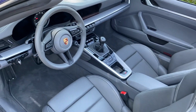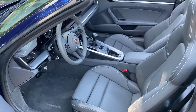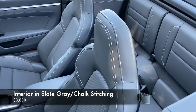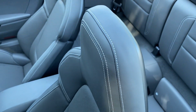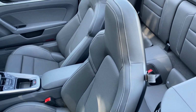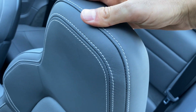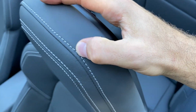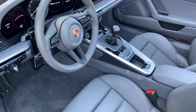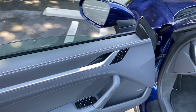Moving to the inside, we're going to see this new 911 interior clad in slate gray leather with chalk white contrast stitch. That's going to be like $3,300 if you want this color configuration. The leather itself is very high quality, soft to the touch, and I like the white contrast stitch on the seats and on that center panel right there and on the door panels.